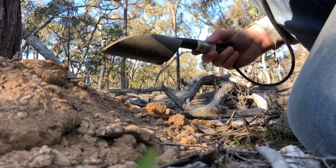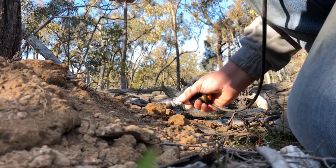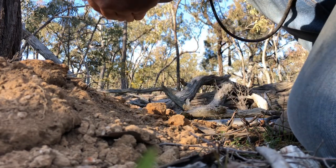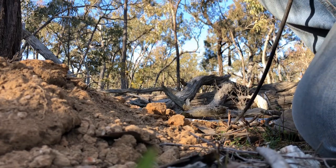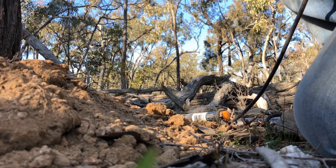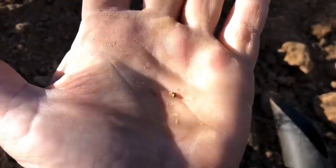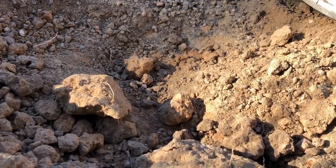Definitely going to be gold, but it's getting smaller and smaller. Felt a bit of weight, just doesn't feel any weight. Jeez, it's getting smaller. There it is there, Link. God, is that all? That's puny. Pretty reefy though. Alright, I'll pick this back up. Yeah, all that for that. That's pretty good depth.